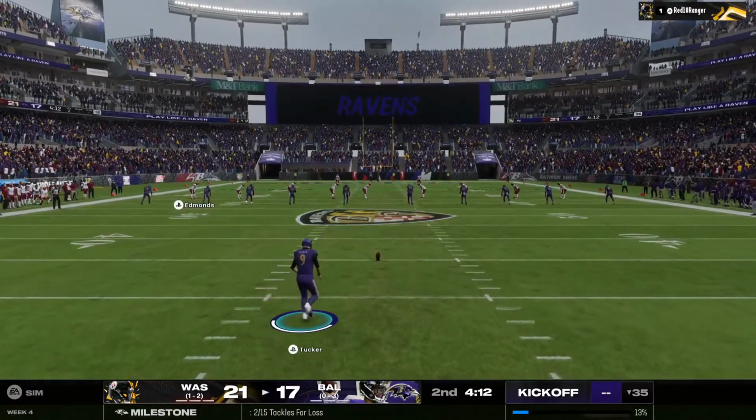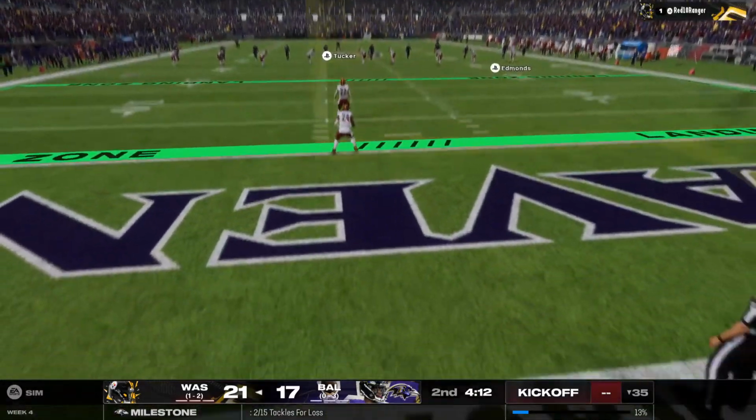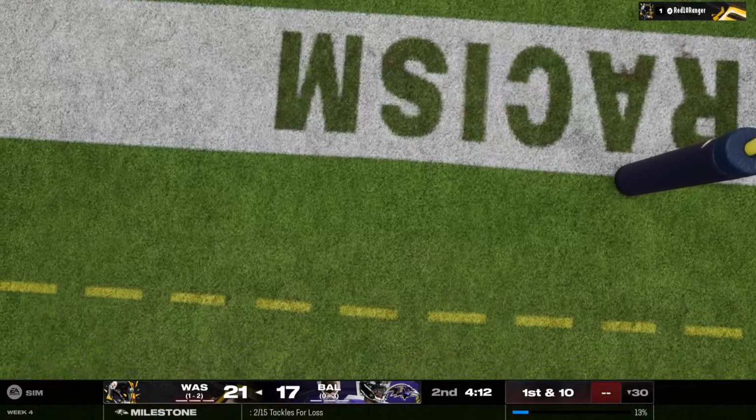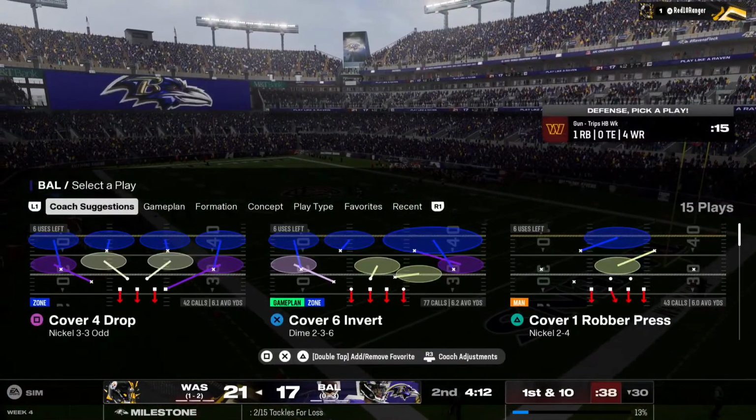Out there is Tucker, and he'll kick this one away after the touchdown was scored. And this one is fielded in the end zone, will not be returned. So it'll come out to the 30.